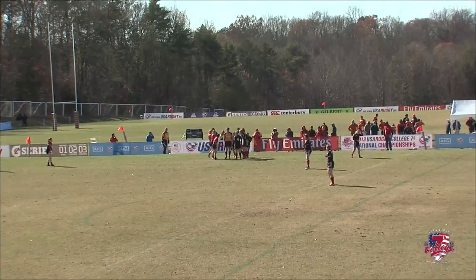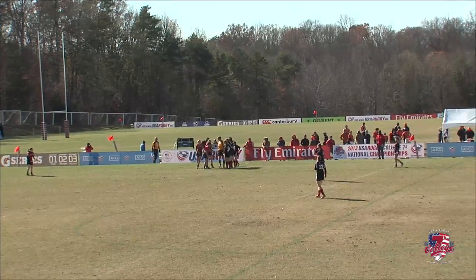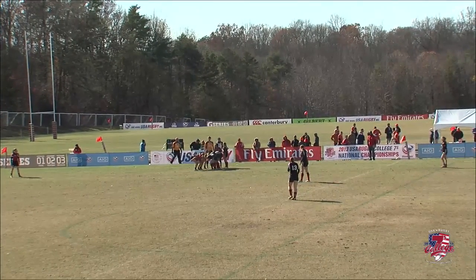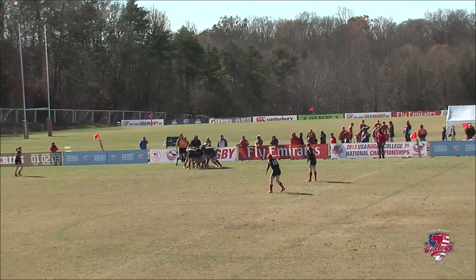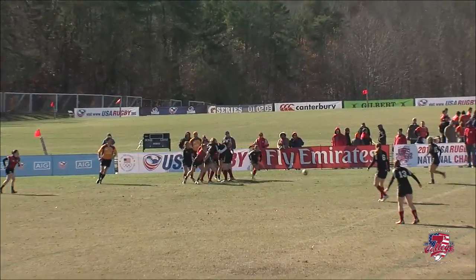So we've seen some mouth-watering clashes earlier today as well. In the women's games, we saw Penn State victorious over Ohio, and Norwich also won their game against Indiana.